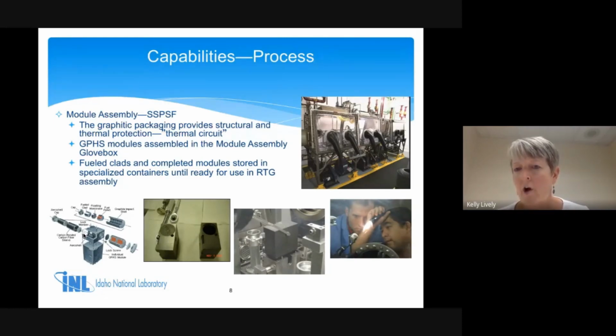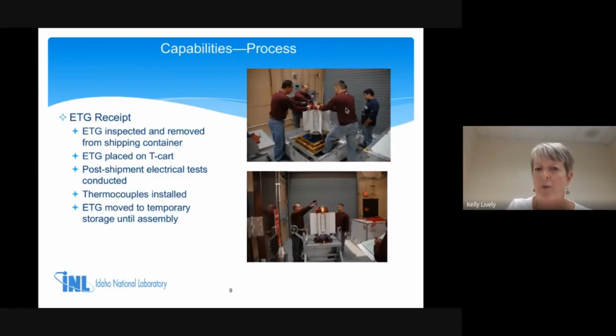We also use thermal gloves over the glove box gloves inside the module assembly glove box for personnel protection. Certainly we don't want to melt the plastic glove box gloves, so they're used there too. You might find it interesting that the temperature on the outside of the RTG, on the cylindrical housing, is only about 320 degrees Fahrenheit at the surface here.